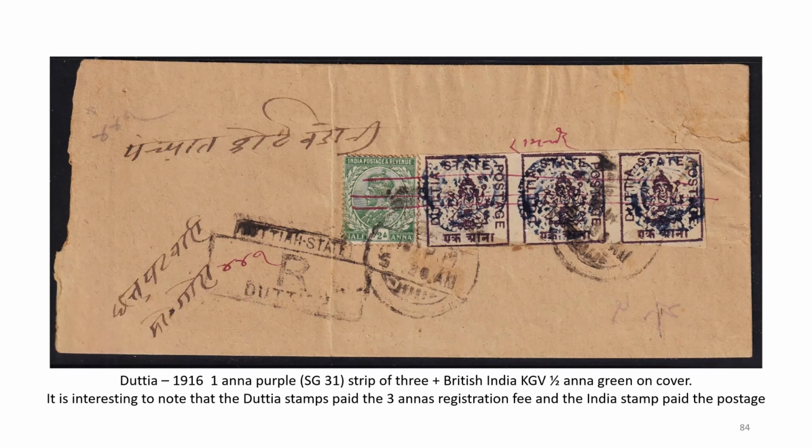Mind you, this half anna George V stamp is not paying any sort of imperial postage. It's actually paying the state postage because this is an internal cover mailed within the state of Duttia, traveling to and from Duttia. It never went into the imperial postal system, and yet the half-anna stamp is paying the 3.5 anna rate, which is half anna postage, 3 anna registration.